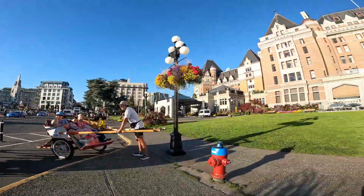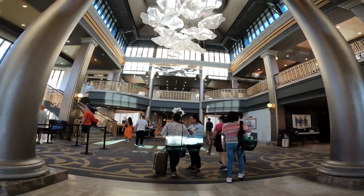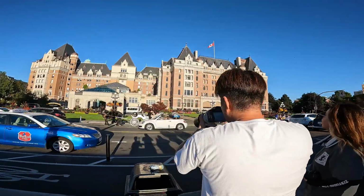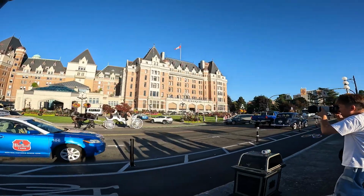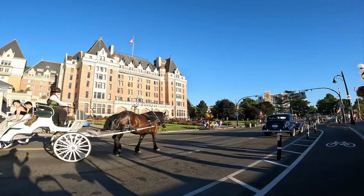Now the Empress Hotel is of course famous. It's named after Queen Victoria, that's why it's called the Empress Hotel. It's the oldest hotel in Victoria. I think it was built back in 1908. Beautiful chateau type of style architecture, grand. It's a great example of the grand hotels back in the CP Rail days.